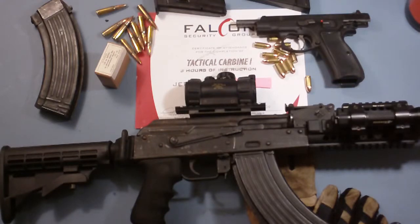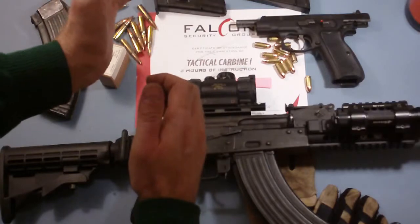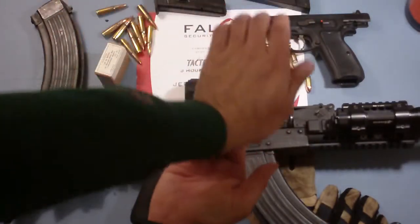One of the last things we covered then was firing behind cover. They'd have us run up to cover, pop out, and try to engage a target quickly. One of the things they kept pointing out is that you don't want to be pressed right up against the cover. You want to be back about a yard and a half. And there are two ways you can do it. You can just pop out, or you can roll out.